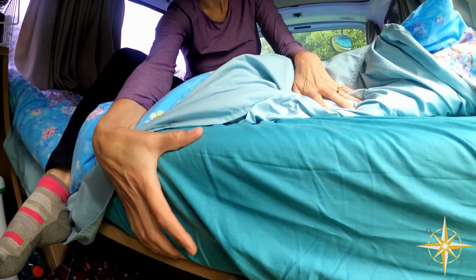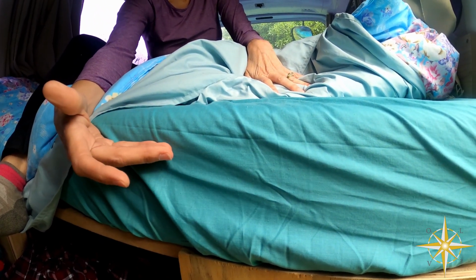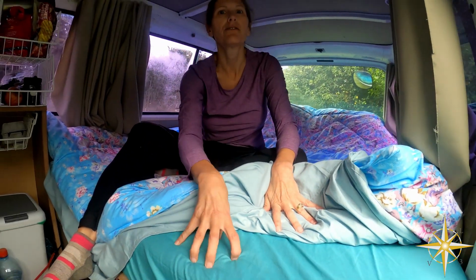Getting back to the bed a little bit, the one that came with it was 100 millimeter, and so it was about right here, and the foam wasn't very dense, and so when laying on it we could feel the boards and all of the cracks and stuff like that, and it just wasn't comfortable, especially after doing some of the walks that we're doing.